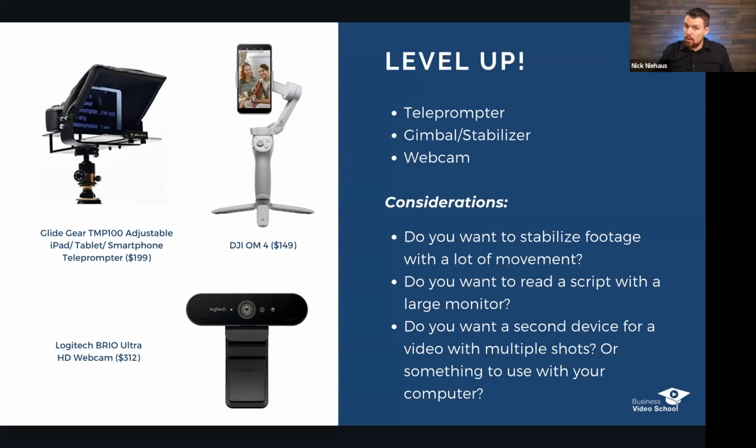A couple $100, so it's not cheap, but that is basically a professional quality teleprompter. You can take a tablet or a phone, put it in front of it, have your words scroll on it, and you're going to be able to read them no problem.